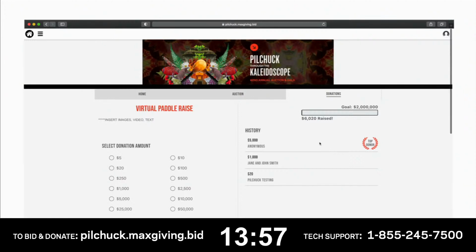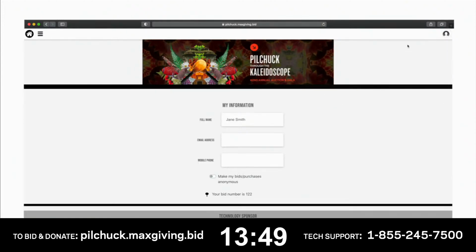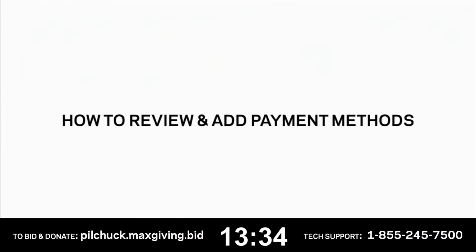You can review the information you registered with by clicking on the user icon in the upper right-hand corner and selecting My Information. Here you can edit your name to reflect how you would like it to be displayed while placing bids, or you can select the Make My Bids or Purchases Anonymous button for all of your bids to remain anonymous.